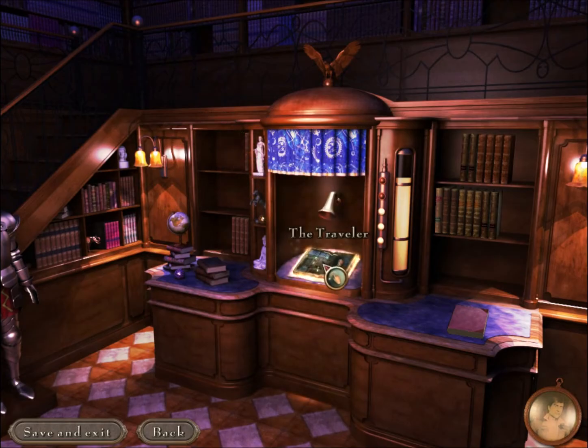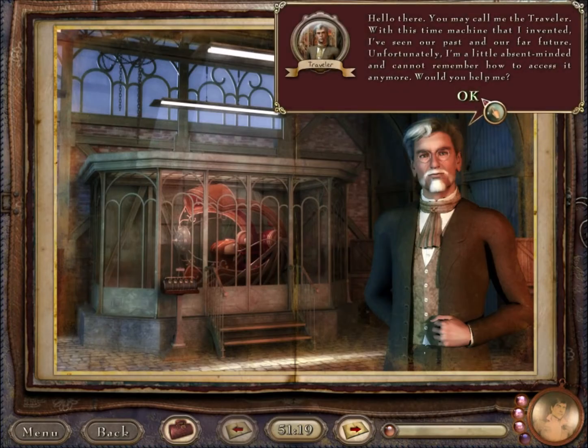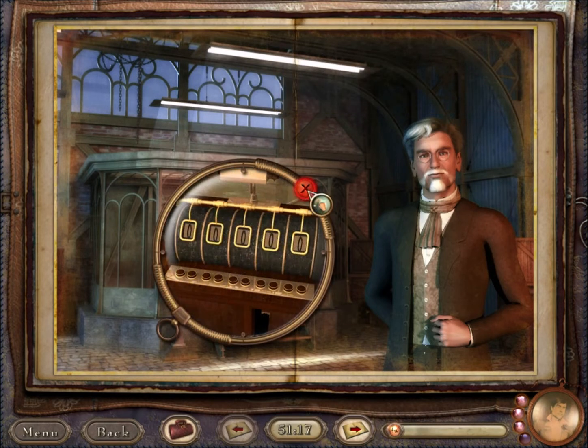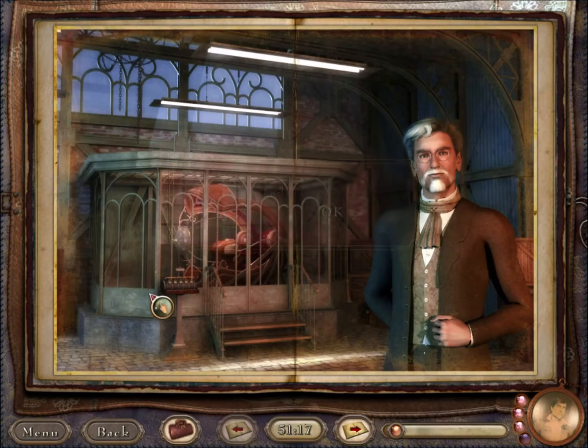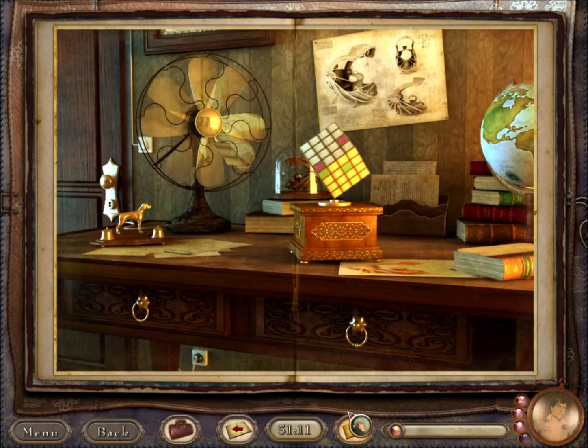Traveler. Alright, this is more of a puzzly one. Hello there, you may call me the Traveler. I built a time machine. I've seen the past and future, but I'm absent-minded and can't remember how to open it. Can you help me? So, 2 things. Well, okay, only one we can see right now. We need to figure out the 5-digit passcode.